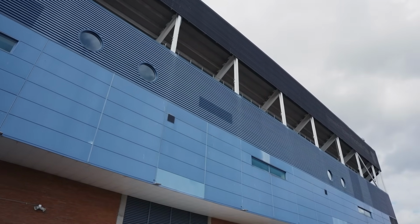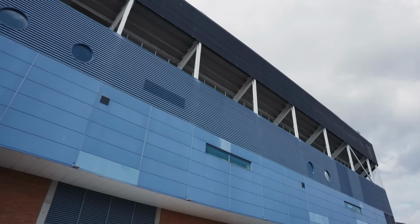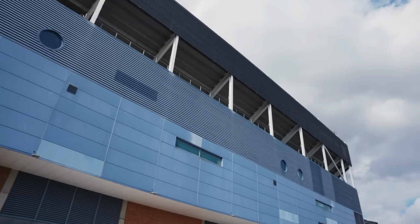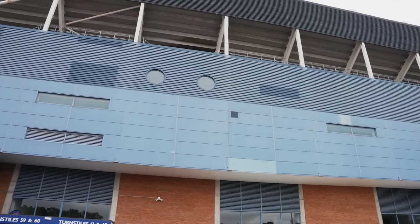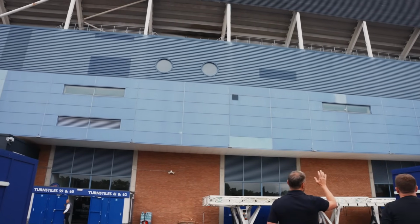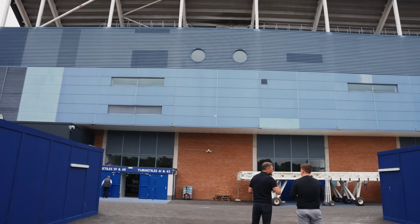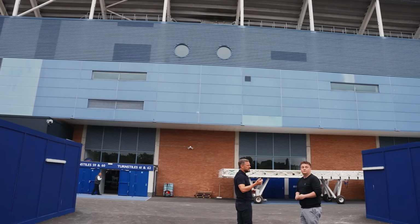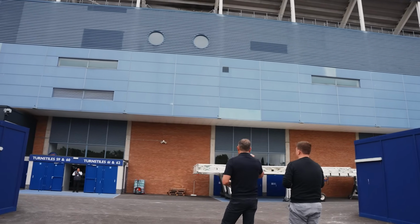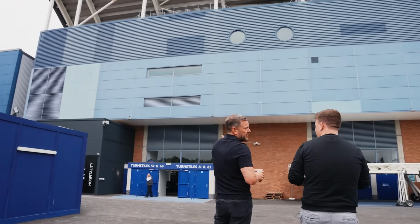And if we start here at the back of the Sir Alf Ramsey stand, you'll see that the signage has been taken down. When we took over the football club, it hadn't lit up for years. So the signage has been taken down. All of this will be repainted. New signage will go up, which will be lit up in an evening. So when you come from the train station to Portman Road, the stadium will look pristine. It will be lit up. It'll be very clear who we are and what we're about. So yeah, that in itself is a big piece of work.